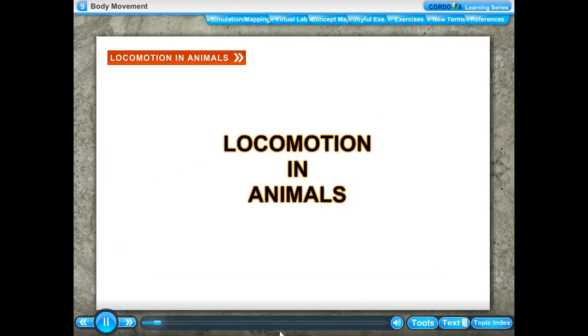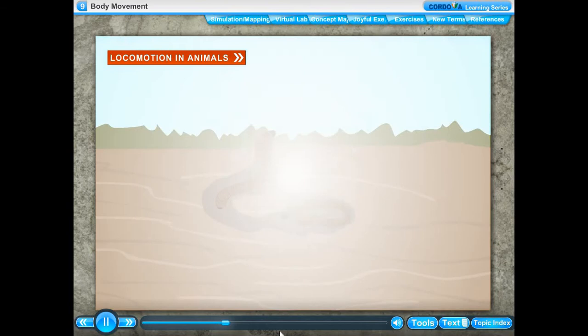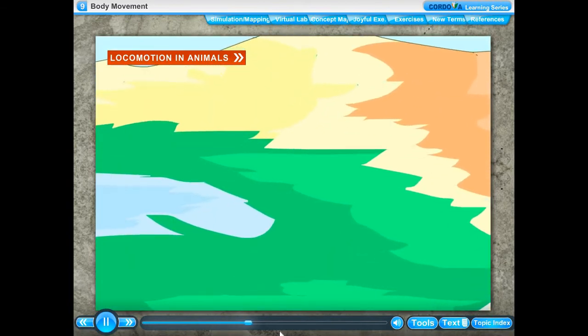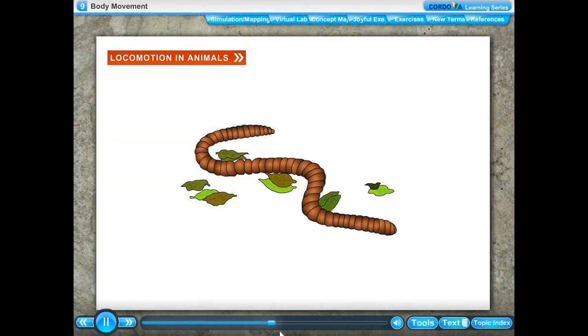Locomotion in animals. Earthworm. We can see an earthworm crawling on the ground during the rainy season. Do you know why? They come out of their underground burrows or homes because they are filled up with rainwater. An earthworm has a long cylindrical body made up of many rings or segments joined end to end. It has a liquid skeleton.